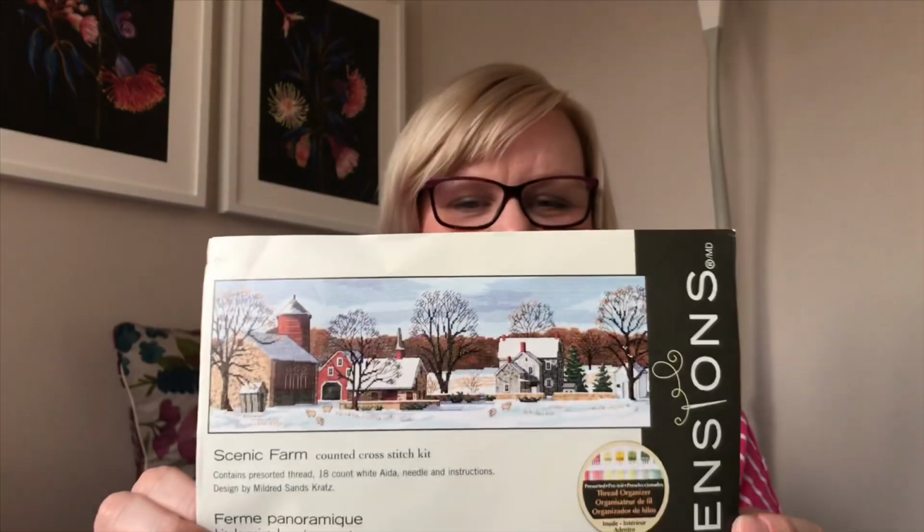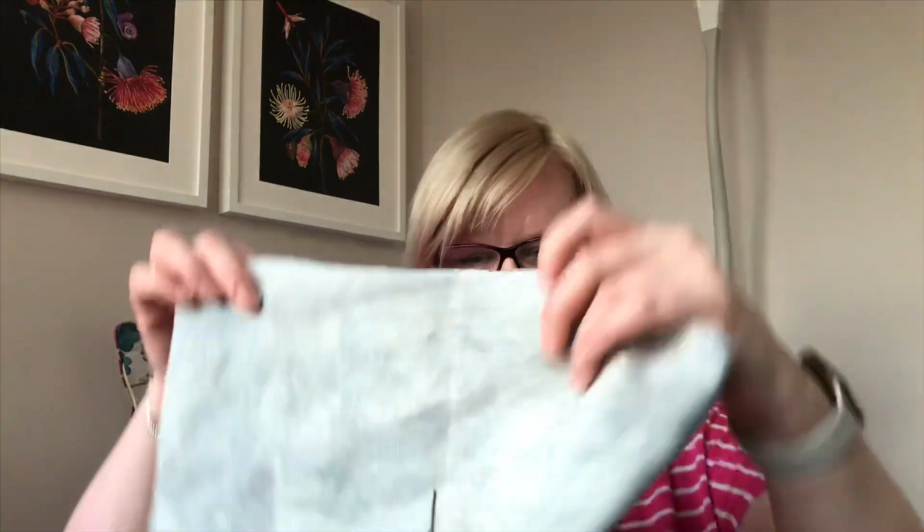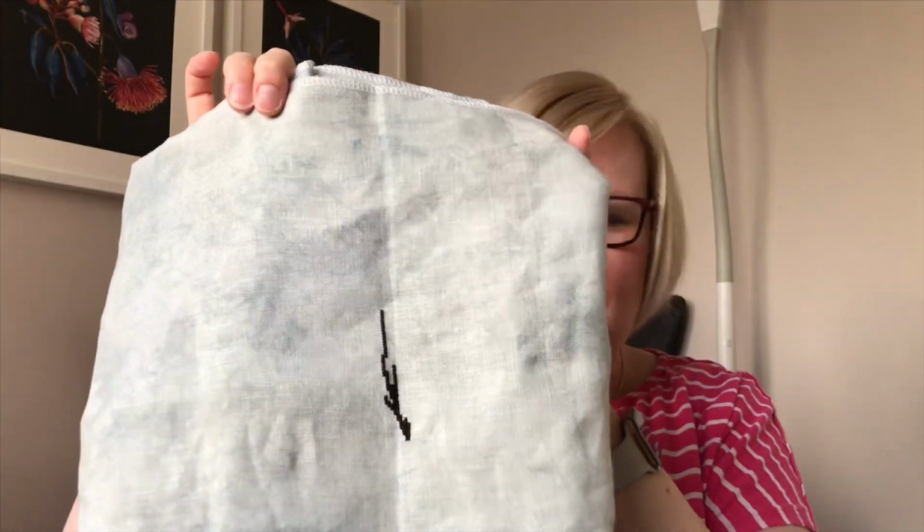Okay, so I've called it my social distancing new starts. I've been a little bit erratic with the new starts that I've done over the last week. But anyway, this was a purchase and also a tiny start. This is Scenic Farm by Dimensions, and I have loved this ever since Michelle Rudy, Farm Girl, showed it on her Flosstube, and I just made a teeny tiny start. And this is what I've done, just the start of a tree in the centre of the design.